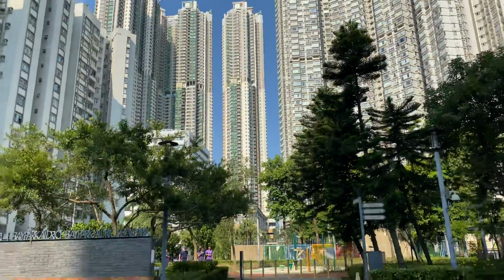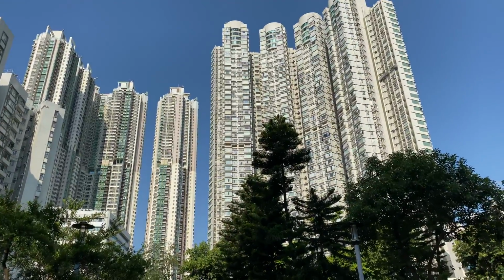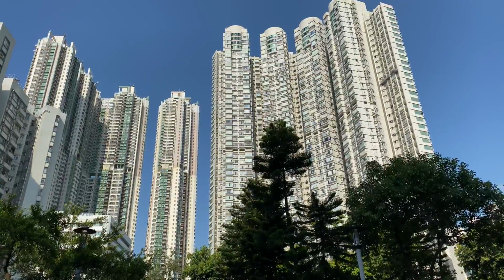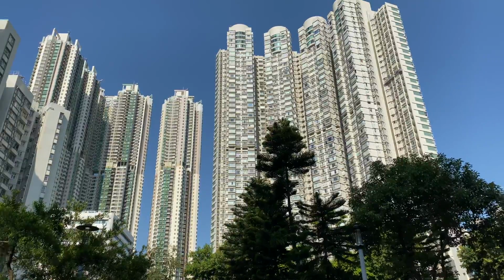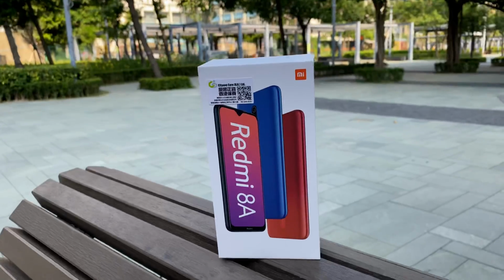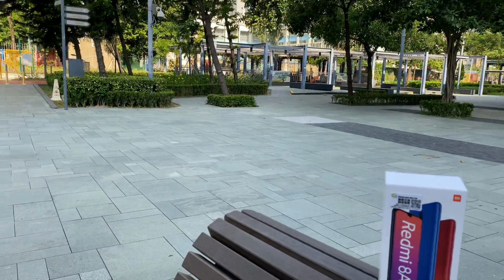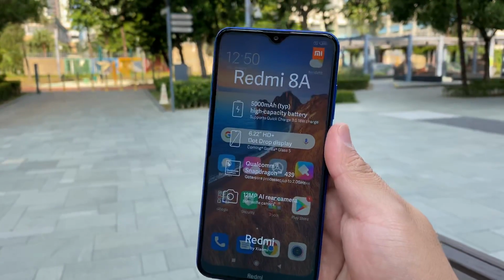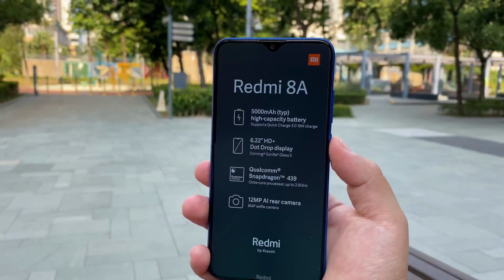I'm out here in a park near my home, just chilling for lunchtime, and I have a lunchtime phone that I'm going to show you guys. The drought is over. I finally found a saving grace phone that I can review. In the meantime, road to 100,000. Here we go. It's none other than the Redmi 8A. There it is. This awesome budget Redmi phone is finally here on Frankie Tech, and your first look at the Redmi 8A. Now I will be removing these stickers soon.